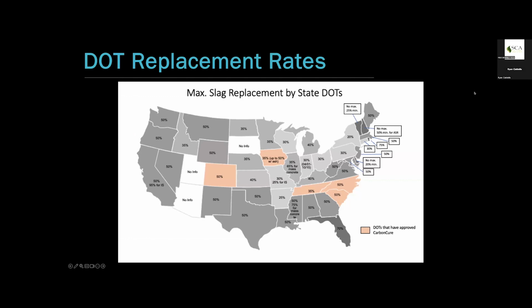So one of the other restrictions is obviously DOT type work. There's a lot of that work coming up, obviously with the IRA funding and things like that. Looking at states and their max replacement rates when it comes to slag cement, as you can see, they vary from 50% to no max to 30% in some spots. So really understanding where your limitations are and how that affects me in the mix designs that we produce based on these restrictive prescriptions.